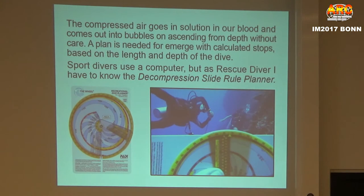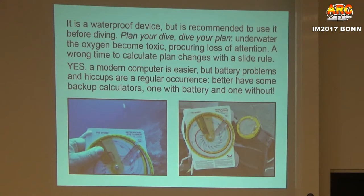The compressed air goes in solution in our blood and comes out into bubbles when ascending from the deep without care. A plan is needed to emerge and calculate stops based on the length and the depth of the dive. Sport divers use computers, but a rescue diver has to know the decompression slide rule planner. It is a waterproof device, but it's recommended to use it before diving. Plan your dive, dive your plan.